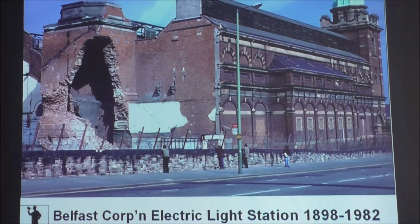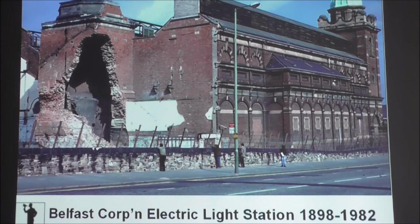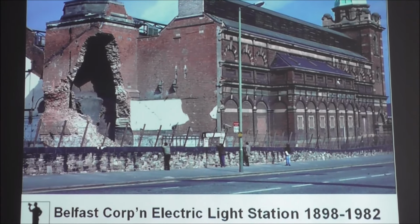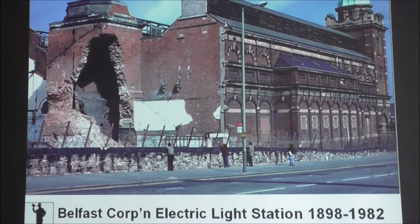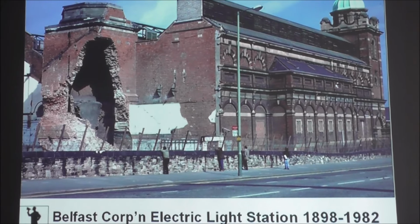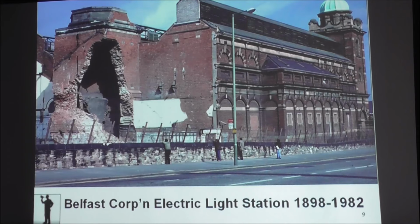And of course, up over the Albert Bridge, this is one of Alfred McAlpin's photographs here, absolutely super. And there are quite a few in the book. But this one shows the old Belfast Corporation electric light station, or the power stations we'd call it. And that was built in 1898, and was being demolished in 1982. And why this was built was, this was the second power station built in Belfast. The first was a smaller one around Smithfield, but this one was built in anticipation of the electrification of the tramway system. So the tramway system from the 1870s in Belfast had been horse-drawn.